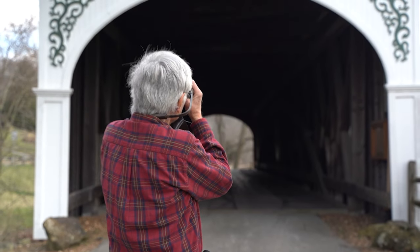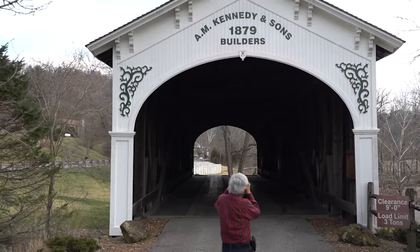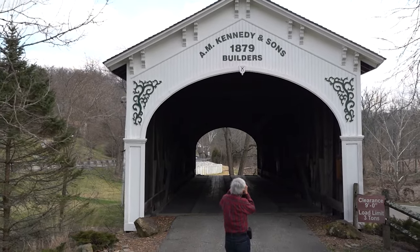So that became the challenge. Wilson and I decided we'd go see the other 16 covered bridges in Kentucky. Over the next several weeks, we drove a lot of miles on a lot of back roads, but we saw those 16 covered bridges and finished the covered bridges that we knew about in Kentucky.